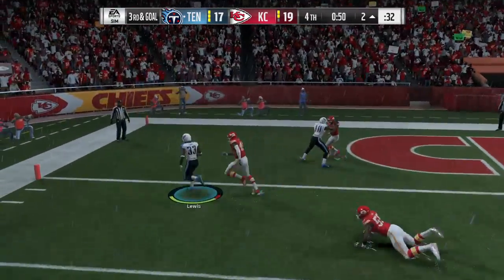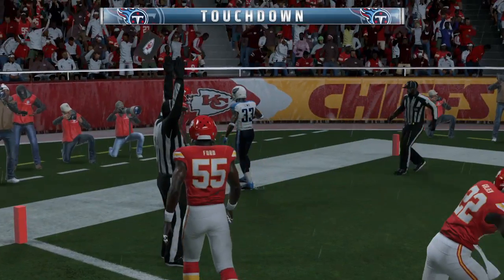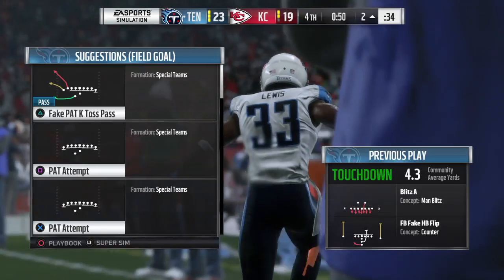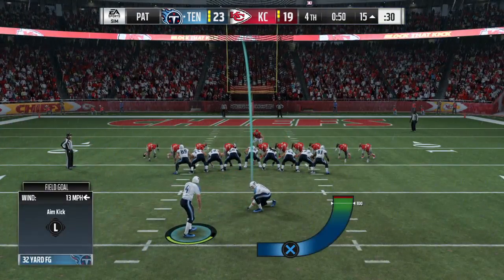They'll run for it with Dion Lewis. And he gets in. Touchdown, Tennessee. Dion Lewis in the final minute. And the Titans have taken the lead here in the 4th quarter.